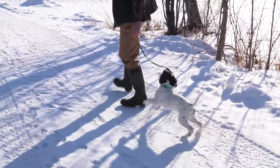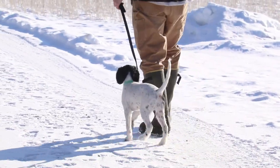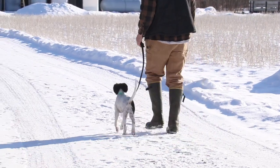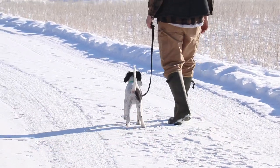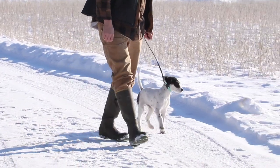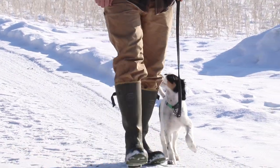As long as she's moving. Come on. When she stops or goes the opposite direction or is not moving, then she's gonna feel a bump, a little tap. Good. Come on. Good girl. That's it. She's not running out in front, which is great. There she did. She got a little correction. Good. Now we turn. There. Come on. Good. That was real nice. It wasn't perfect, but it was real nice.